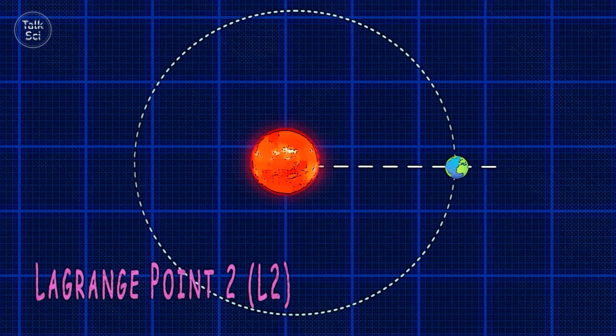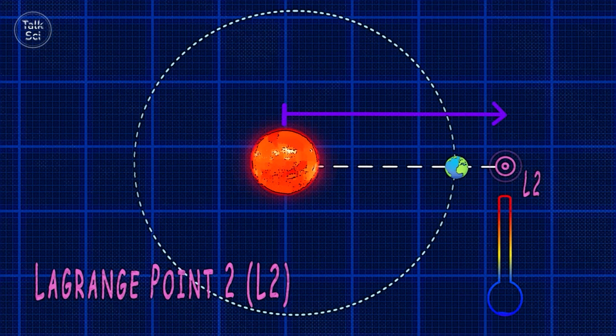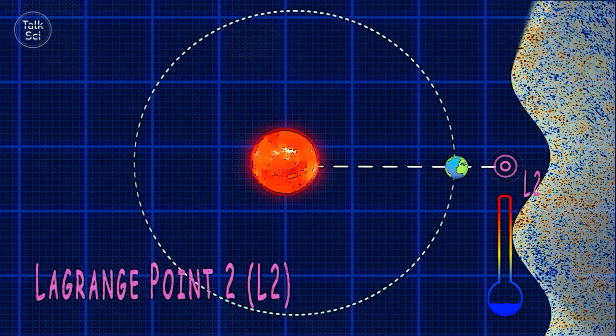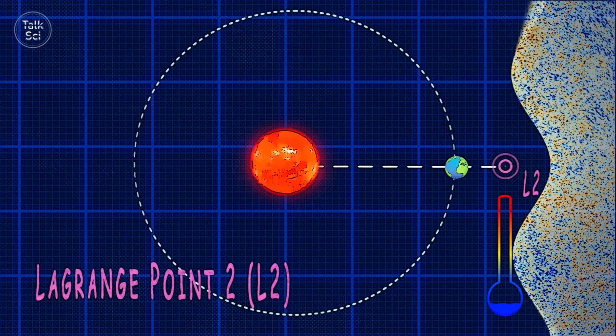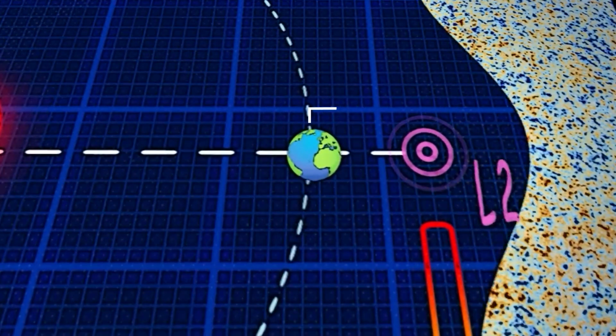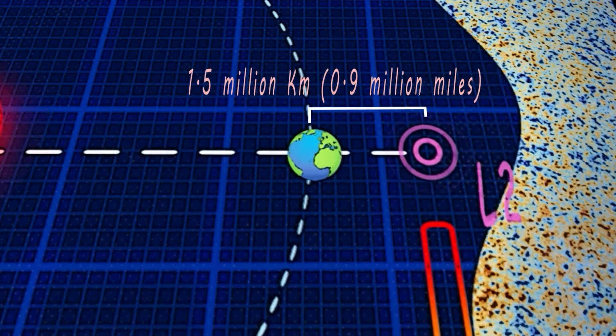L2 also lies in the line joining of the two objects but beyond the lighter member of the pair. It is another point of interest for space missions as it is farther away from the Sun and keeps the probe cooler. It's an excellent point for observing the universe in low-frequency radiations. L2 of Sun-Earth system lies 1.5 million kilometers in line on the far side of the Earth.